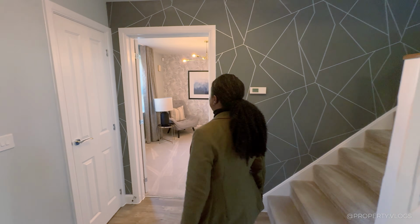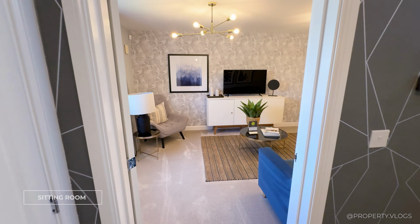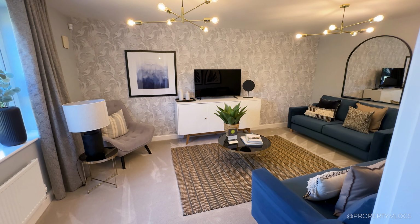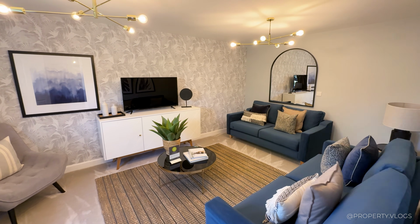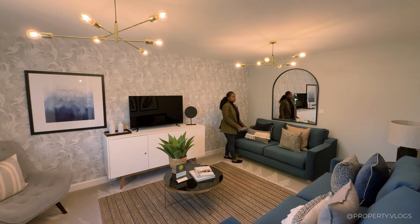Now, let's go over here. So we're kind of dancing around a little bit, but there's a reason for it, guys. This is our formal lounge. This is basically your guest experience. They come through the front door, they hang their coats, they may need a bathroom break, and then this is your formal lounge.